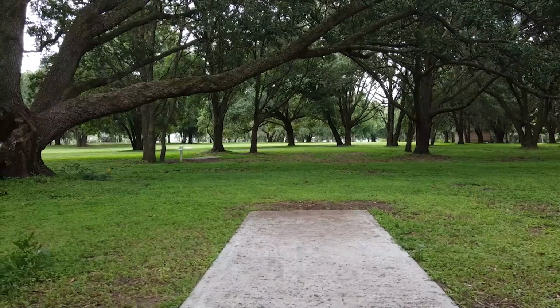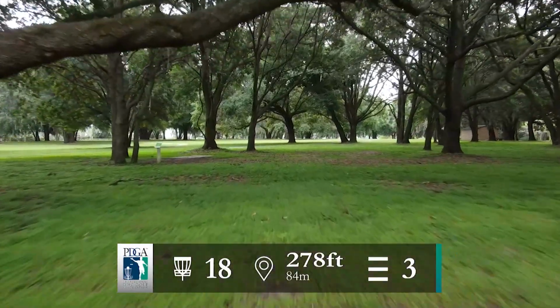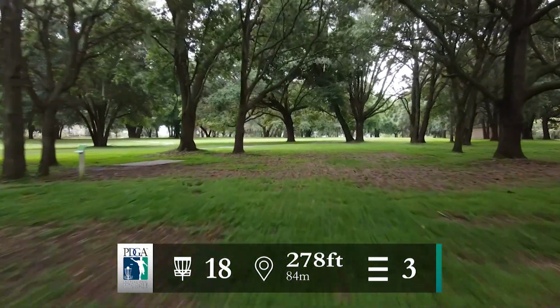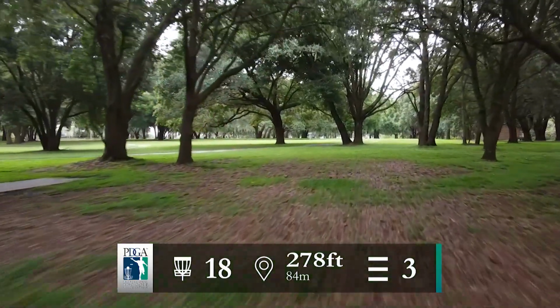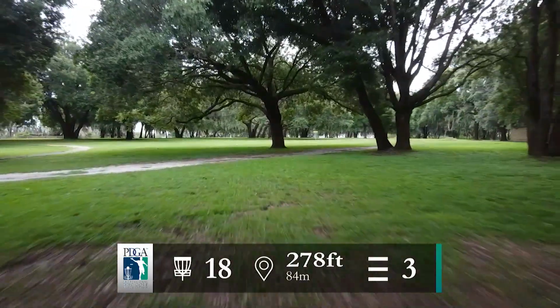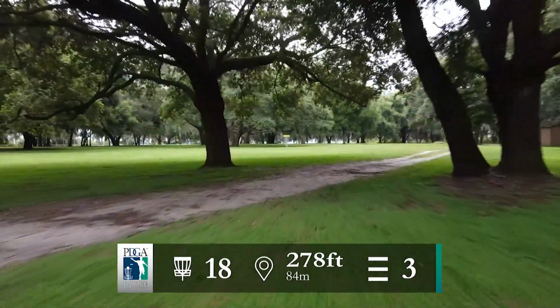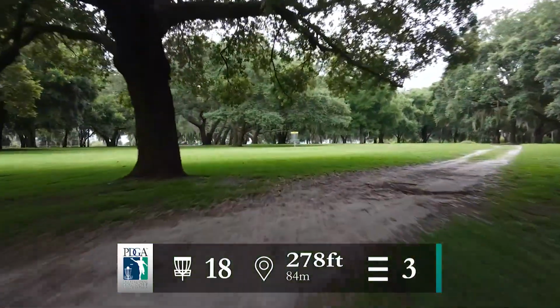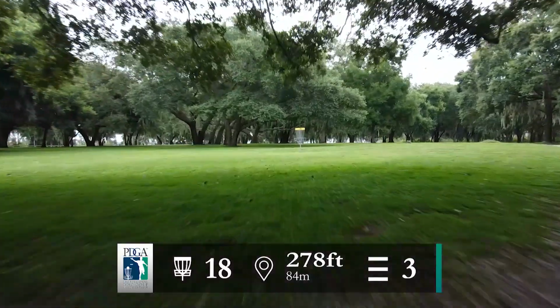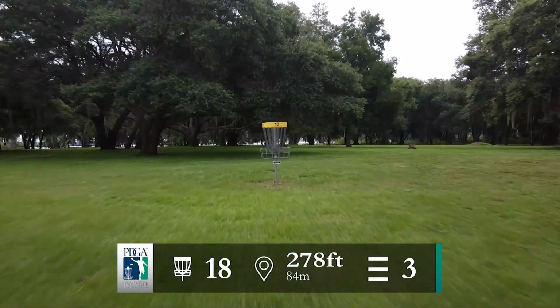Last hole of the day here, hole 18, 278-foot par 3. This one is very similar to hole 1 even, and not very far away. But going the opposite direction, you've got to get through this gap here, or you could go out around the side of either of those trees. There's no mando or anything. But as long as you're out here in the open, you can have a nice, easy birdie look to finish your round.